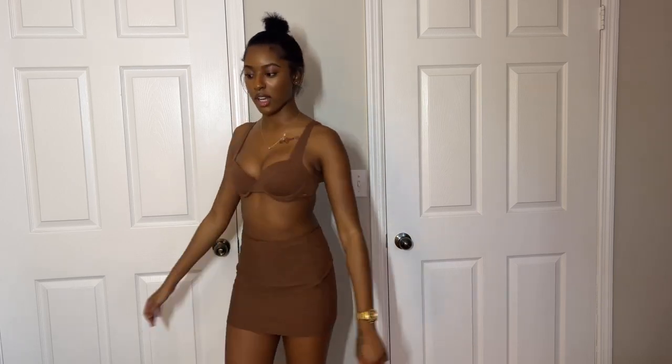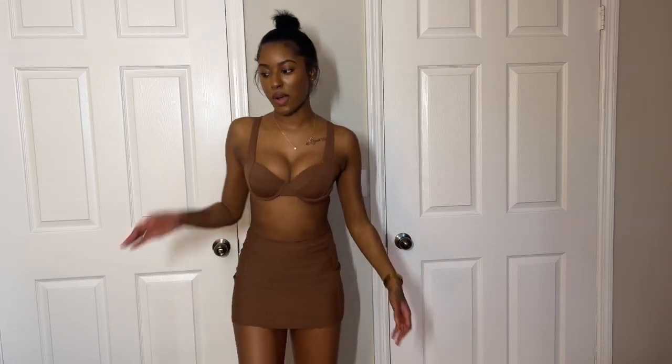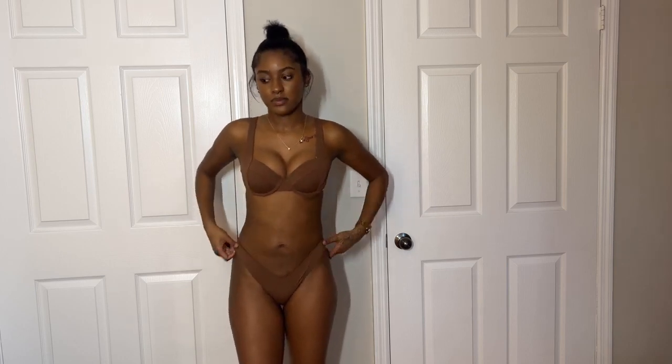But I love this color. This color is super beautiful, I think. And it gives you a nice little push up right there. But I had to get this bikini. I thought this was such a sexy bikini. And I don't usually like Victoria's Secret bikinis, but they did their thing with this one. But yeah, so that completes this bikini haul.